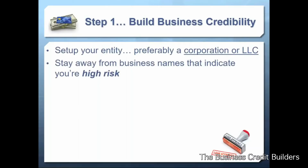So you want to stay away from high-risk business names that indicate that you're in a high-risk industry, because again, if you're looking for automated approvals and they see you're in a high-risk industry, that alone can get you denied. So a little bit later, I'm going to show you an actual list, or how you can access a list of high-risk industries to make sure that your name doesn't indicate you're in a high-risk industry. If you are, not only is it hard to get merchant accounts and bank accounts, but it can also result in a lot of automated denials because they don't want to lend you money if you're in a certain industry. We'll talk more about that in a little bit.